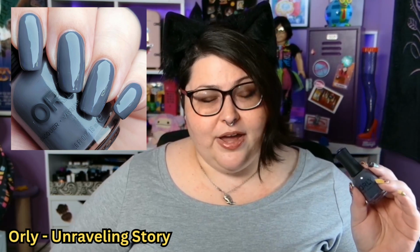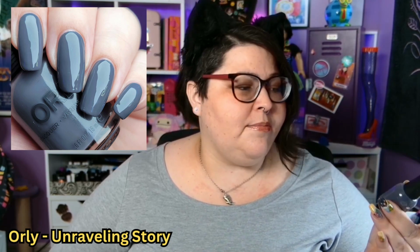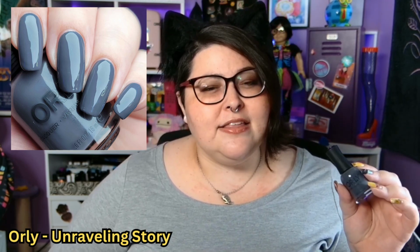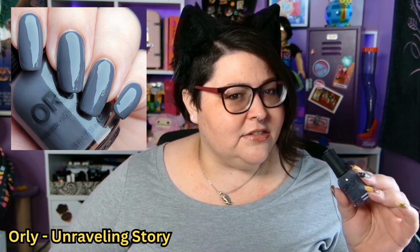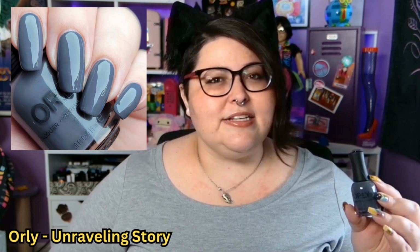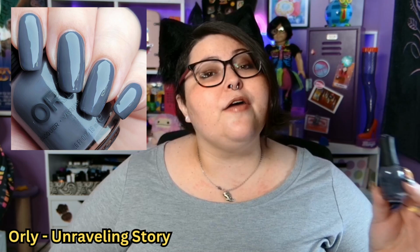Up next is another Orly, and that is Orly Unraveling Story. Unraveling Story is this beautiful mid-tone, maybe leaning almost a cool tone, dark gray cream shade. And this came from their Plot Twist collection, which I believe was last year's collection for fall. I'm not sure, I think it is. And there's nothing too crazy going on here, but this is just such a solid gray cream. I really love the tone.